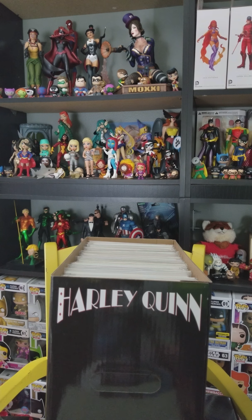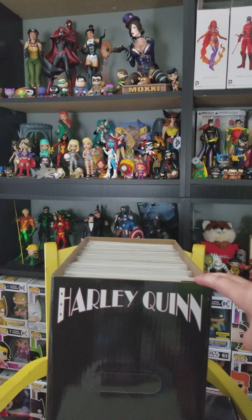So, in the community, there's a tag going on where you show a random short box in your collection and show what's inside it. I know I'm kind of late on this, but I've been super busy, so I decided to film it today. I don't have a lot of short boxes. I mostly have everything in long box form.